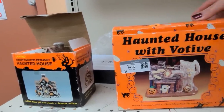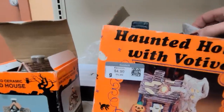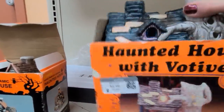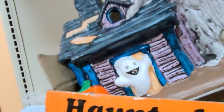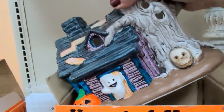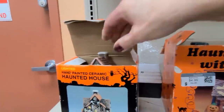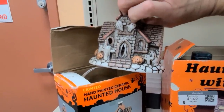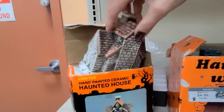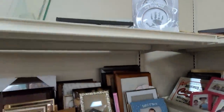Now, some of these can be really, really collectible, but it's usually the bigger ones. These two, unfortunately, are probably only worth about $10 to $15 a piece. This one holds a votive candle, and this little one is a light up. They're $5 a piece. I think we'll leave those. Our last stop today is the small frames here.